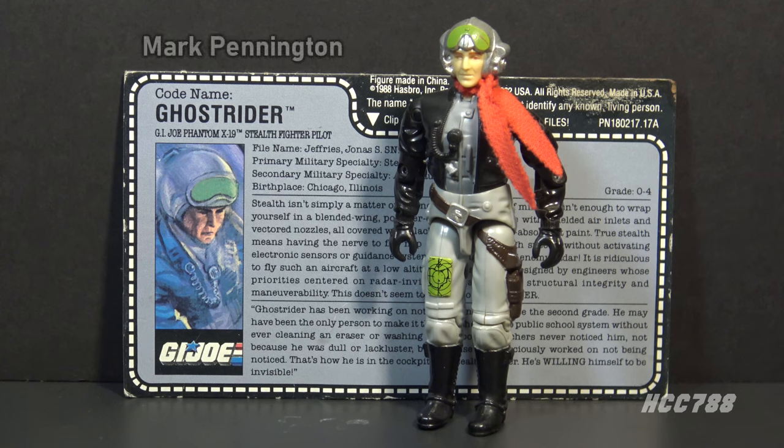GHOSTRIDER was designed by Mark Pennington for Hasbro. Ron Rudat is known for designing a lot of the early G.I. Joe figures, but Mark Pennington designed a few memorable characters too. The face for GHOSTRIDER was modeled after Jeff Jones, a product manager for Hasbro.